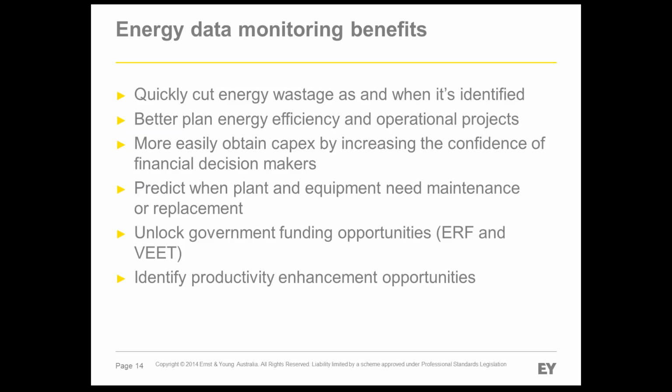You're also able to plan energy efficiency projects better. So if you've got data, then you can start to understand what type of equipment you may want to install. You can start to develop energy management plans and load scheduling across your facility.